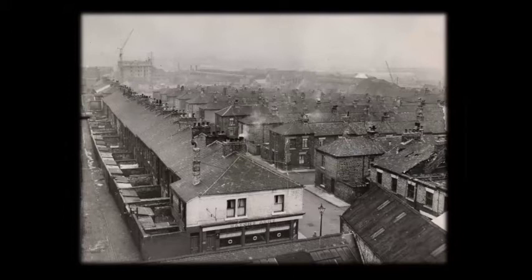And this is the area of the south end of the high street, the area known as the Chandless Estate. Street after street of properties described as a Dickensian rookery. And you've got the ubiquitous public house on the corner, the Mason's Arms there.